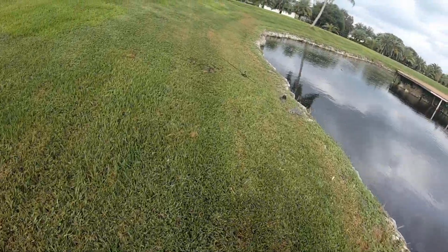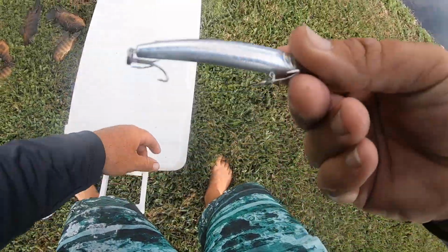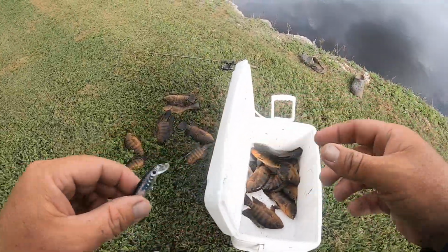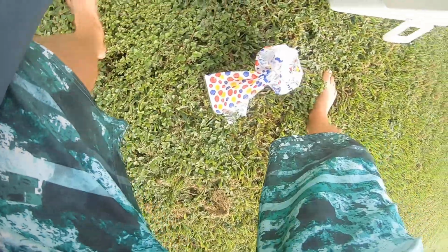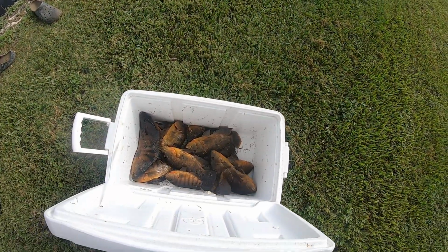All right, just to switch it up a little bit. Brought the cooler over here to load these guys up. And then I'm gonna throw this little guy and see if there's any peacocks, largemouth, anything like that that want to play. I don't want to bore you guys to death. I probably won't show any more cichlid catches until the end. I'll probably just catch them, throw them in here, and then at the end I'll give you a grand tally. My father-in-law is gonna be like, what the hell? I tell him all these came out of his pond. I don't know how many's in there, but there's a good amount.